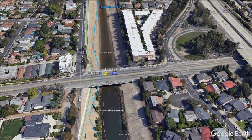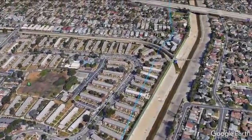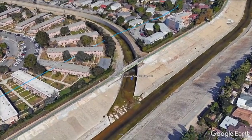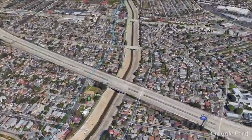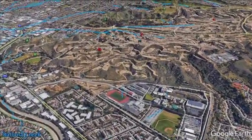The Sepulveda Channel daylights at Washington and East Boulevard, flowing south to Ballona Creek. The Sepulveda Channel offers an opportunity to extend the reach of the Ballona Creek bike path and walking path by 1.5 miles. We continue to the Baldwin Hills oil fields, a major source of pollution in the LA basin.